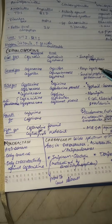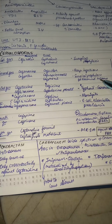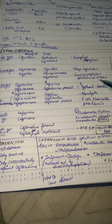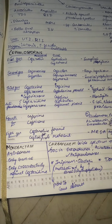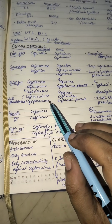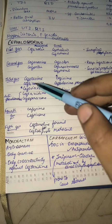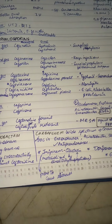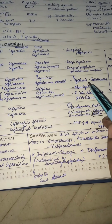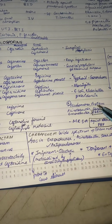commensals. Then we have 2nd generation drugs like cefuroxime, and this is used better for surgical prophylaxis in abdominal surgeries and also gynecological surgeries. In 3rd generation, we have drugs like cefotaxime, ceftriaxone, and we have ceftazidime and cefoperazone, which has anti-pseudomonas activity, which is not seen in the drugs before this. And the 3rd generation drugs are the drug of choice in typhoid, gonorrhea, and empirical treatment for meningitis.